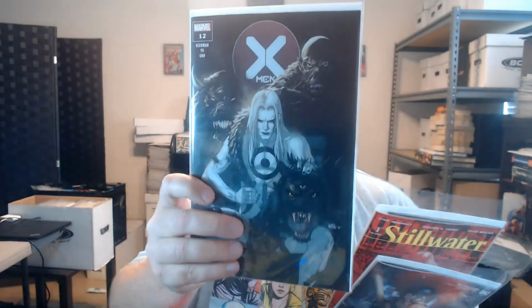So, Stillwater number 1. Again, one of my top issues this week, as a number one. It really hit home. It felt good, like good storytelling, building. I kind of relate to the character a little bit, and then craziness happens, and it's like, whoa, what? And then you go all through it. So all three of these are our top books this week. Fantastic stuff. We got Batman 99, X-Men 12, and Stillwater number 1.